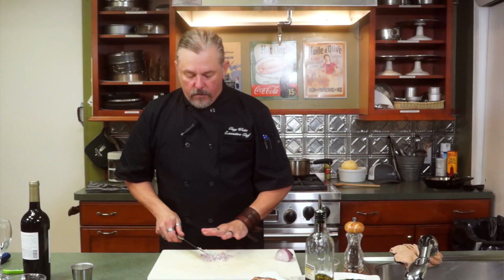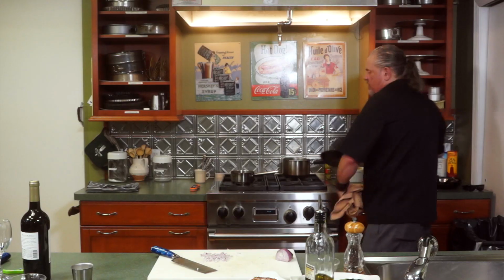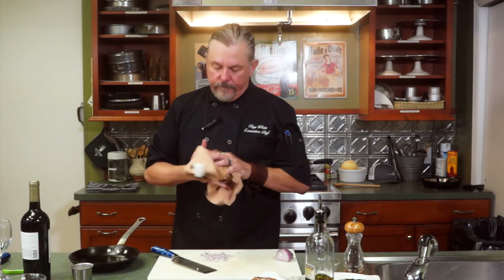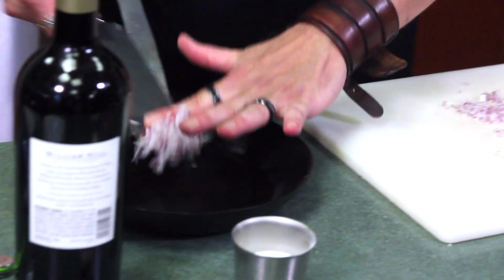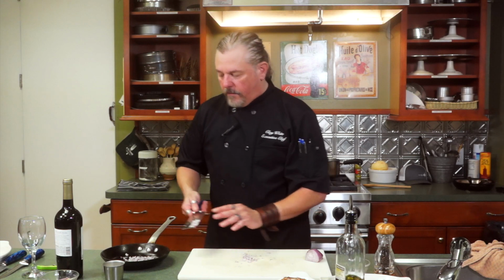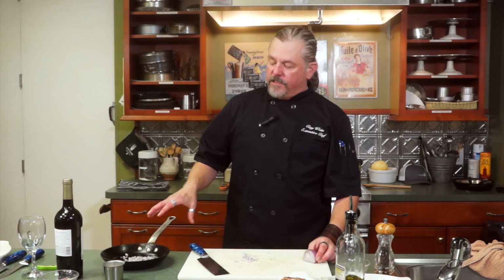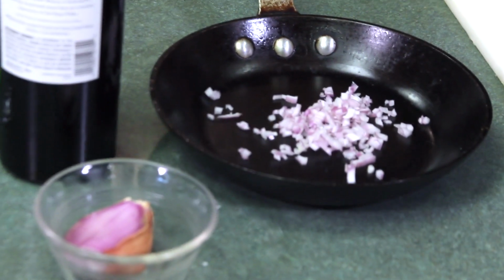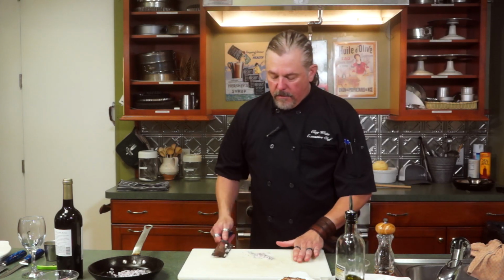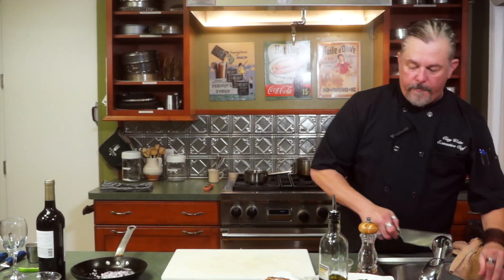Either way, so what we're going to do, we're going to grab a pan here, just a good saute pan. Then we're going to add, I'd say, that much. We're going to call that a tablespoon, maybe a tablespoon and a half. So now we've got some shallots in the pan. We're just going to leave that pan sitting right there. And we're going to get rid of this, clean up our shallots.